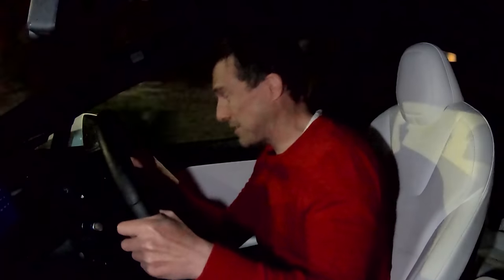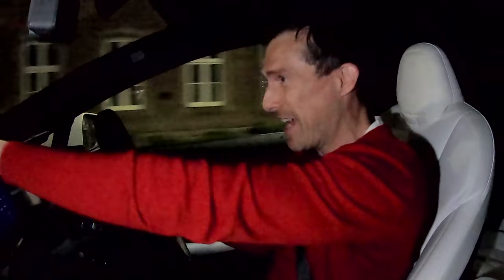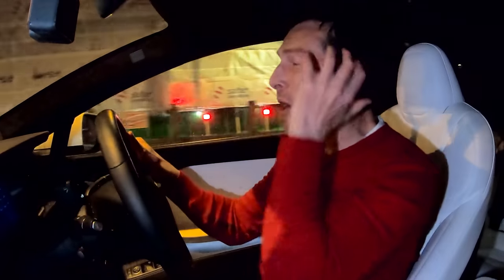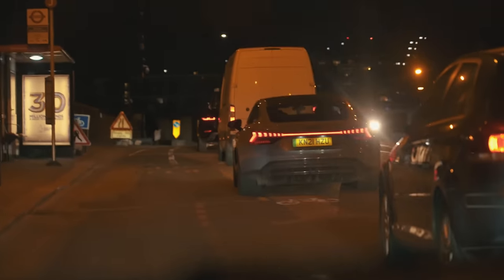Is that an Audi e-tron ahead? That's a bloody Audi e-tron just ahead, look. Oh no! No! We've got just this one turn on the left now. Oh no way! I cannot believe that.